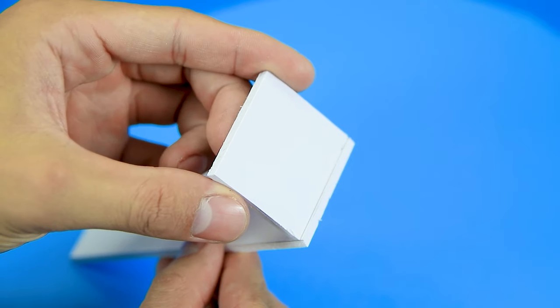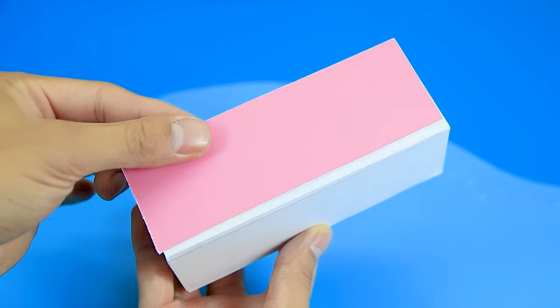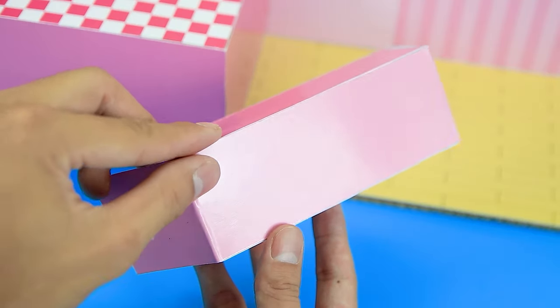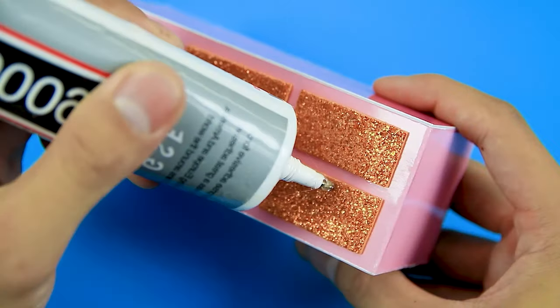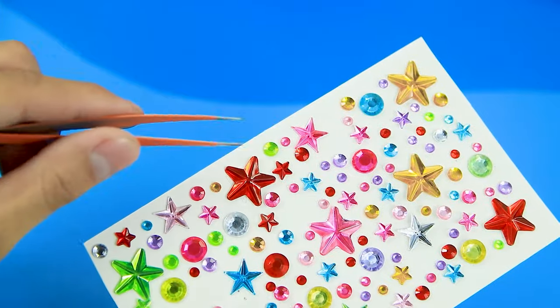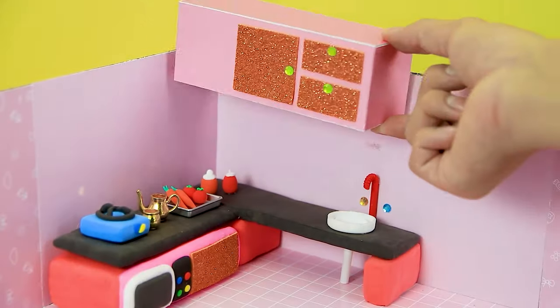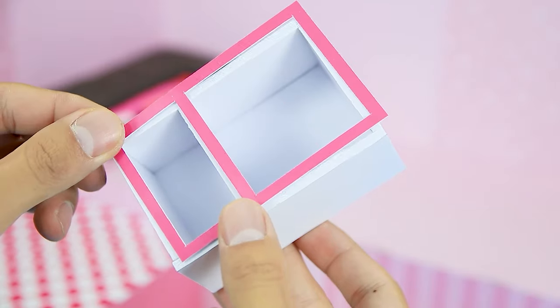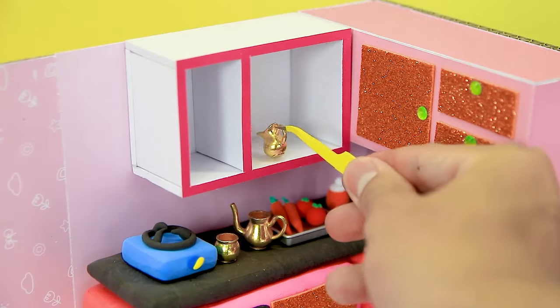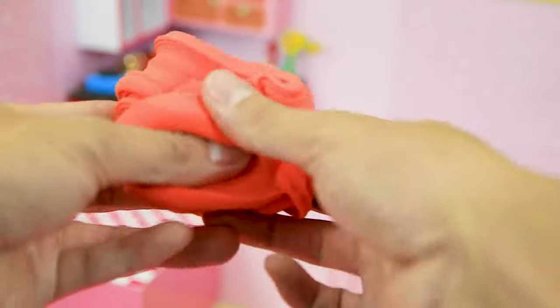The kitchen needs a cupboard. Let's make it together. Kitchen cabinet is finished. Now I will make big carrot fridge. I mix yellow and red clay together to get orange clay.